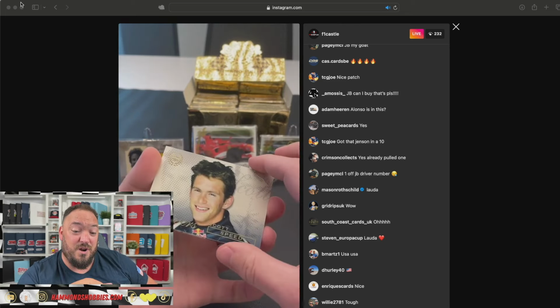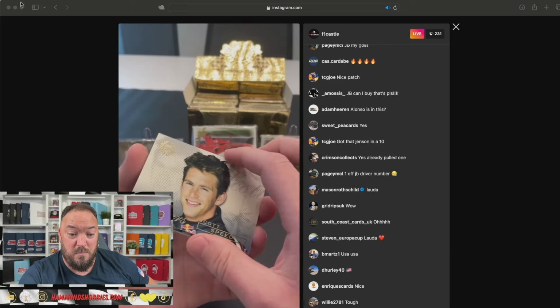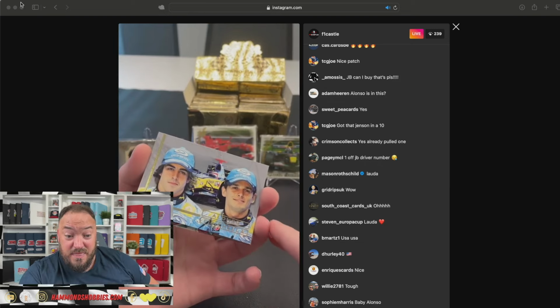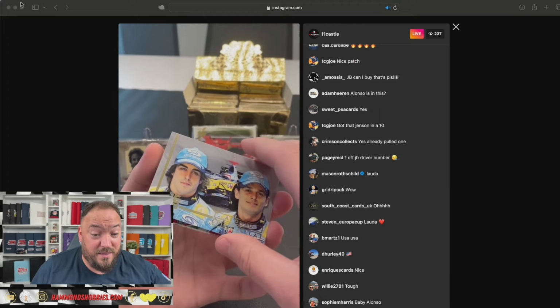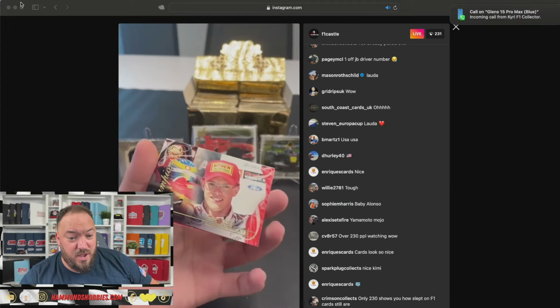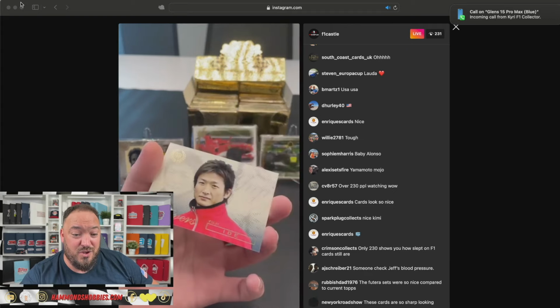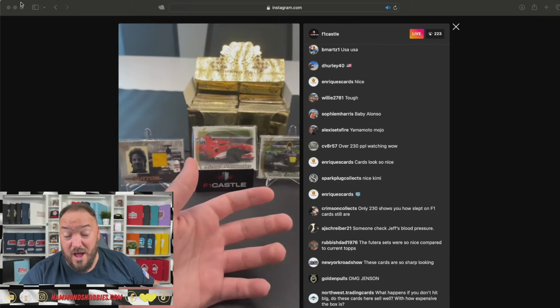He had speed. He was one of the last known Americans before Logan Sargeant came into it. I remember him being a very popular American driver, but again, he just didn't do very well. This is when Fernando Alonso was fighting for titles back then. Kimi Raikkonen. Kimi Raikkonen cards are so popular. In my streams, people always say, have you got any rare Kimis? And now that is one of them that I haven't got.